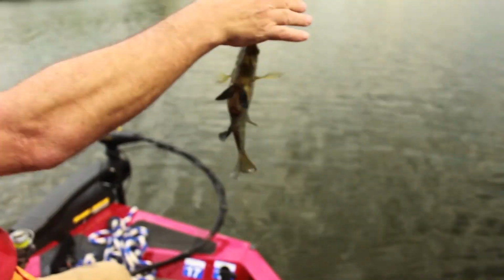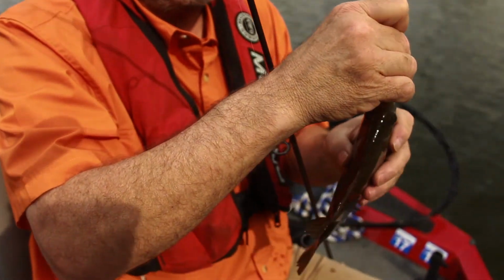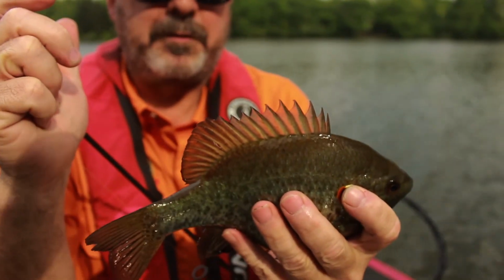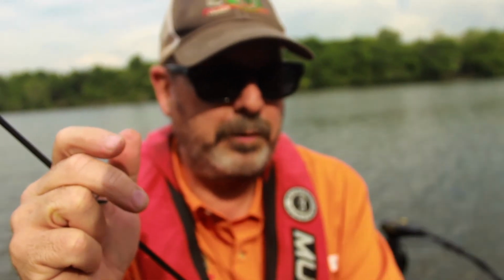Yeah, and that's what we're looking for today. We kind of got to look at this spot. When you find a shellcracker, it doesn't always happen, but they like to bed together, and they often bed in really small areas, sometimes right next to bluegill, and oftentimes they start before bluegill.